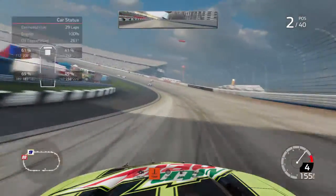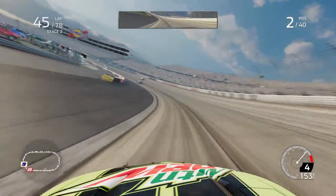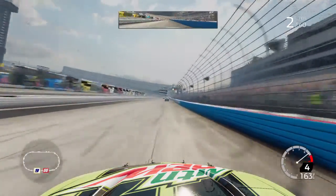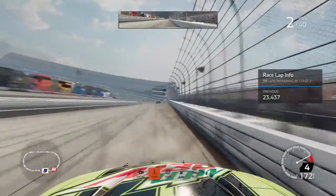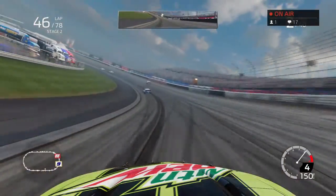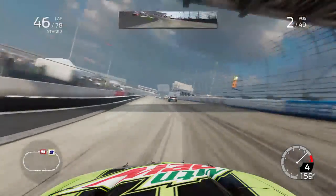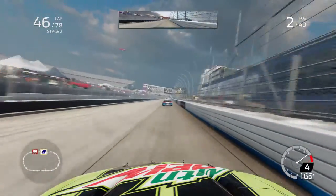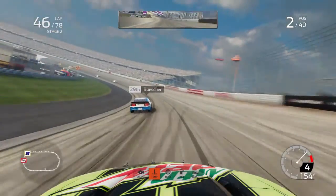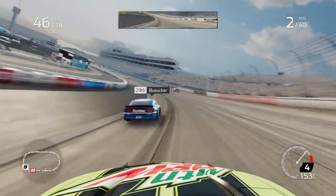How short am I? Okay, yeah, pretty short on fuel. Well, no, I'm like 5 laps short. Let's see, how far back is Truex? I want to wait till Truex is like 3 seconds back before I start saving again, because I really want to hold on to second, or at least, if I fall back to third, that's fine. I just don't think I'm going to chase down Bowman here when he's obviously quicker.